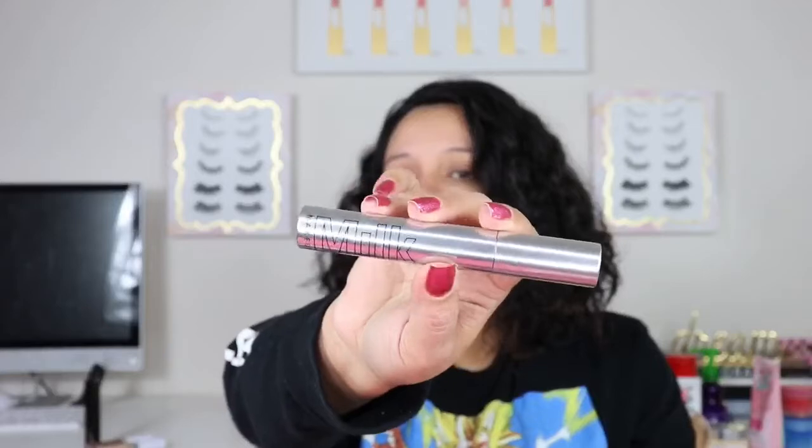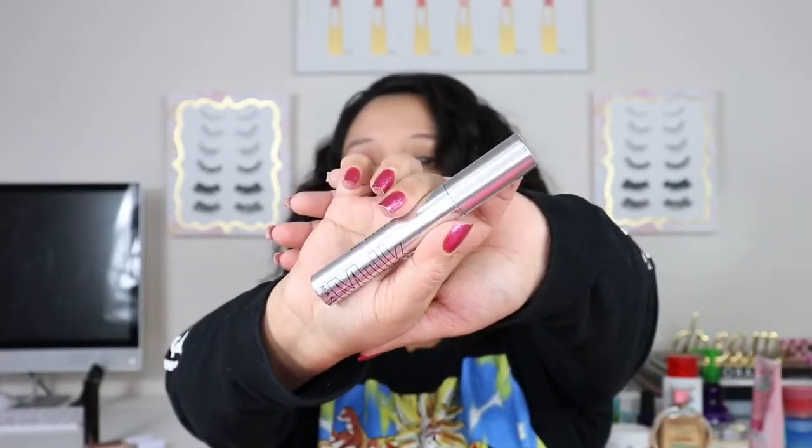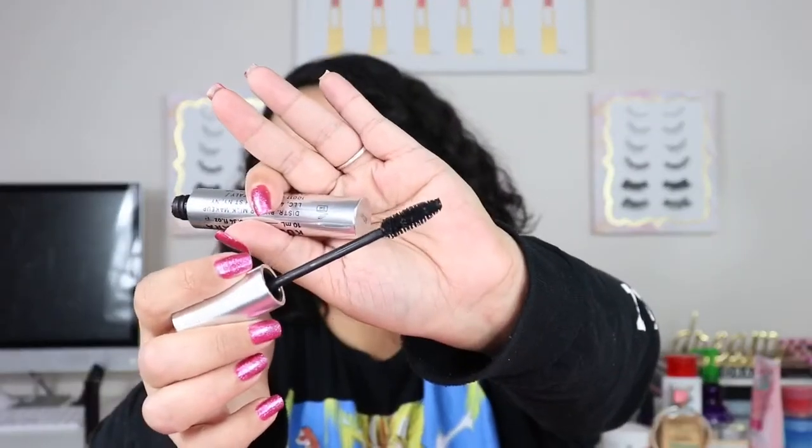And then the next one is Milk Makeup's Kush Mascara, and I absolutely love this mascara. If you want full, beautiful lashes, you're gonna wanna pick this up. I did get it from Sephora. I don't know if I said that. Maybe I did. But it's absolutely one of my favorites. I just can't use it for my bottom lashes because it has such a fat brush on it that sometimes it gets on my eyeshadow.